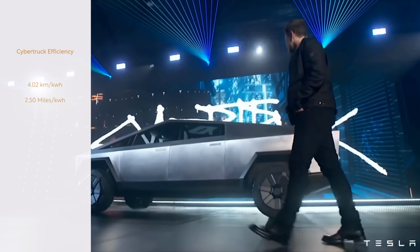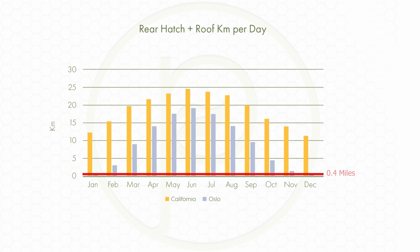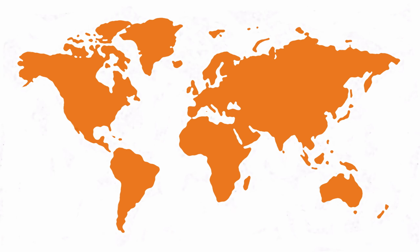In Oslo, in the far north, you can expect up to 19 kilometers per day through June, but this would obviously bottom out completely during the much darker winter months. So it definitely looks like this may be the final Tesla Cybertruck solar solution. If we add it all together, then we can get the yearly figures. For California, this would total around 6,891 kilometers, or 4,282 miles from the solar, and in Oslo, 3,403 kilometers, or 2,115 miles.